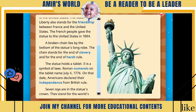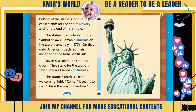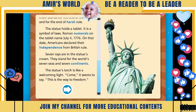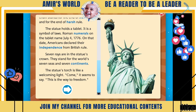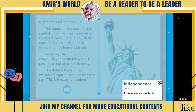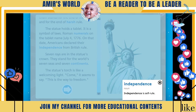Numerals on the table named July 4th, 1776. On that date, Americans declared their independence. Independence. Independence is self-rule.